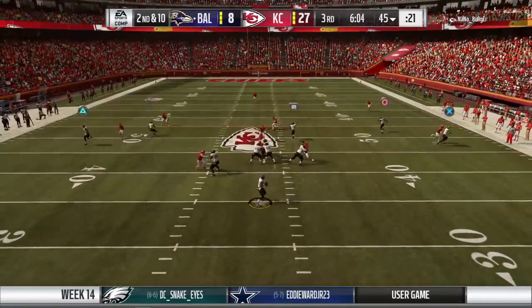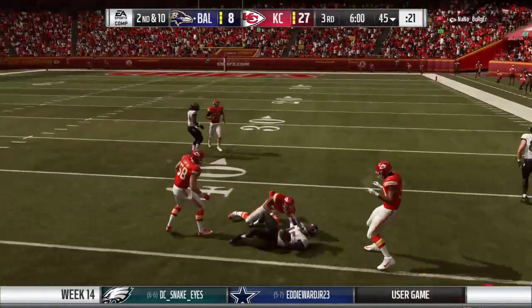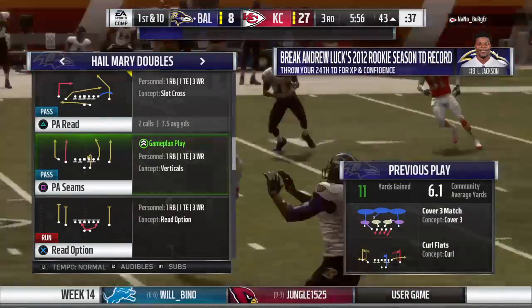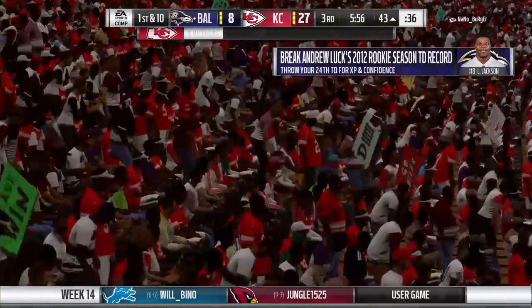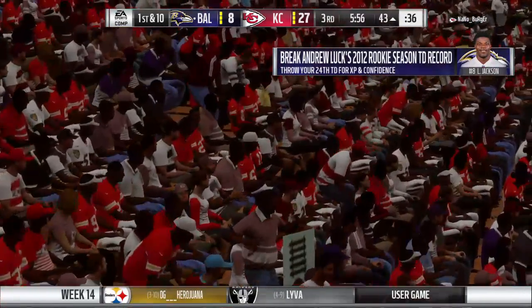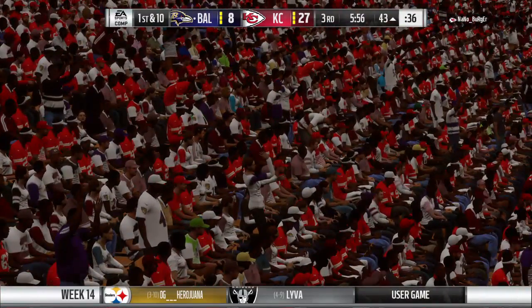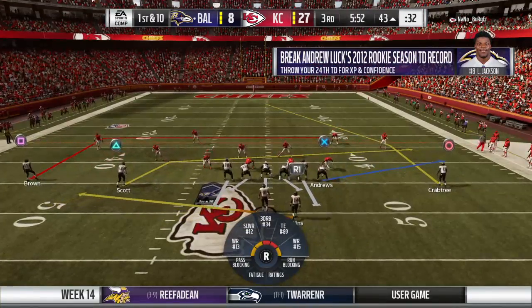On second down, Jackson. A right side catch by Crabtree. And taking it across midfield and inside the 45. It's a pickup of 11 and a Baltimore first down. So now first and 10 in Chiefs territory at the 43.